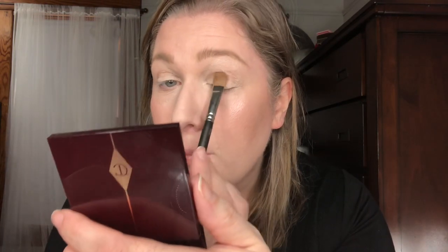Okay, so I'm going in with that mid plummy, no, mauve shade. Excuse my mirror. I'm just gonna pop that all over the lid.